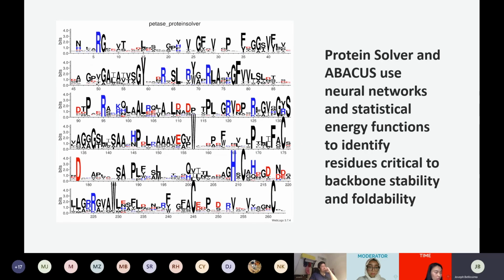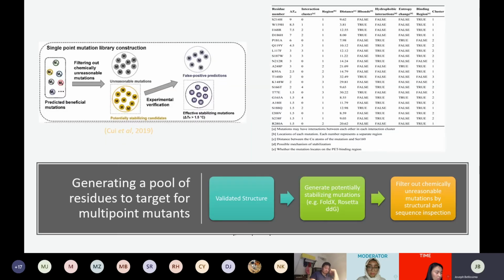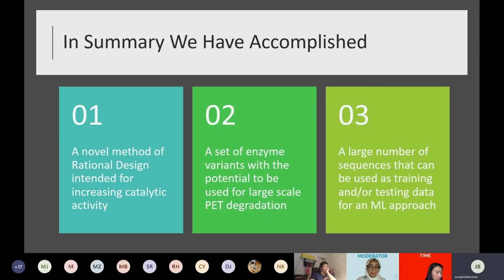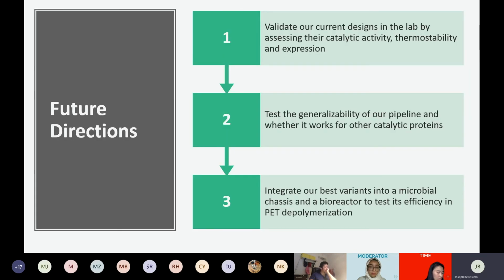And so then we have a bunch of other methods to generate residues for mutation and to validate them. But really the most important thing that we've done here is that we've designed a novel method for rational design intended for increasing catalytic activity. We have a set of enzyme variants with the potential to be used for large-scale PET degradation, and we have a large number of sequences that can be used as training and/or testing data for a future ML approach that lacks sequences. And so future directions are to validate these things, test if our pipeline is generalizable, and then to integrate our best variants into a microbial chassis for a bioreactor.